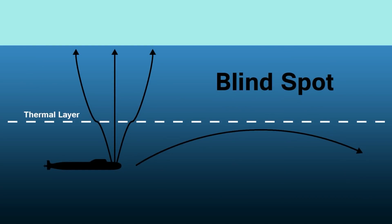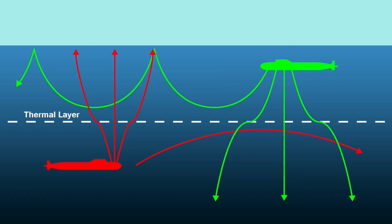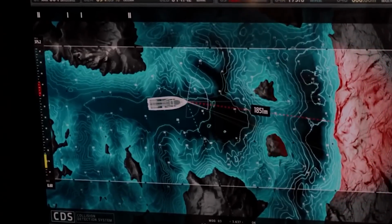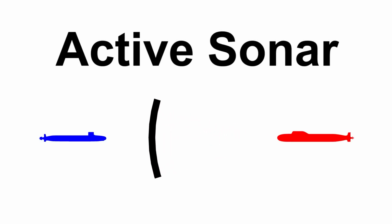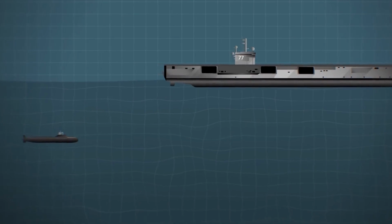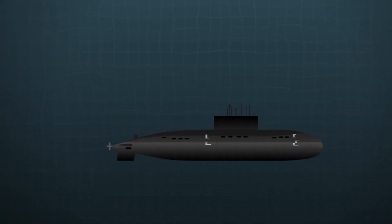One of the main impacts of submarines on naval strategy is the development of anti-submarine warfare, ASW, strategies and tactics. This includes the use of various detection methods such as sonar, magnetic anomaly detection, MAD, and acoustic buoys, as well as the use of aircraft, ships, and other assets to locate and track submarines. A challenge of ASW is the sheer vastness of the ocean.